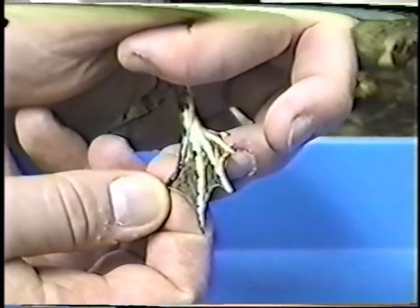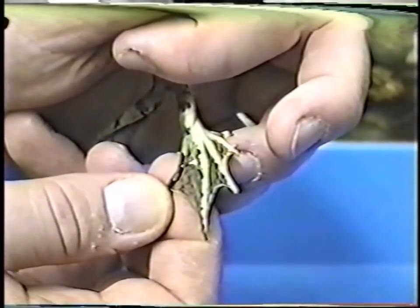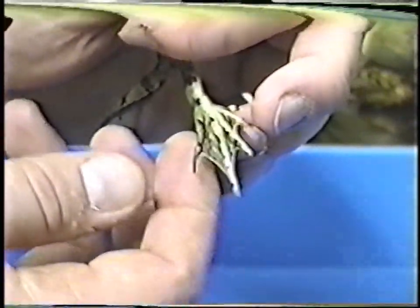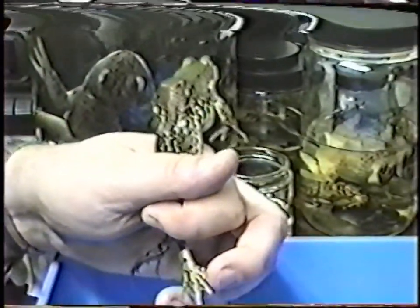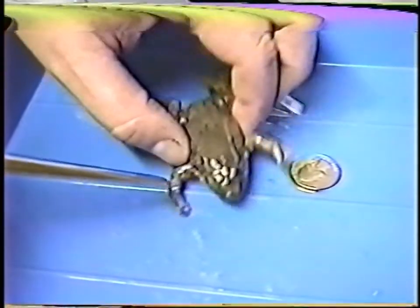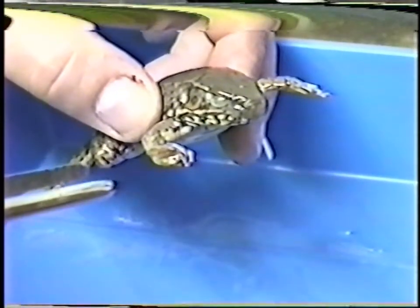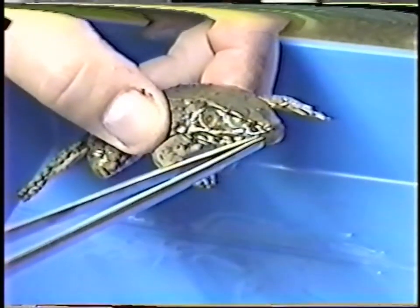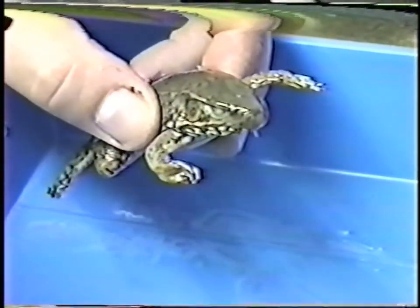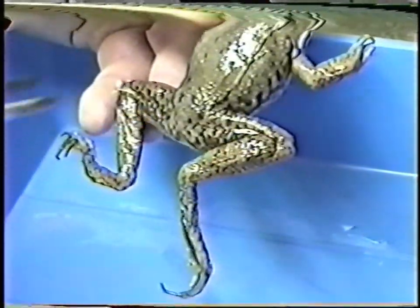Another highly aquatic ranid, you can see it has extensively webbed hind feet. This female green frog has tympanic membranes that are about the same size as the eye compared to the male that was the live specimen that we looked at. This light line along the upper jaw is typical. Notice that there's a little bit of mottling on the sides and also on the thighs.